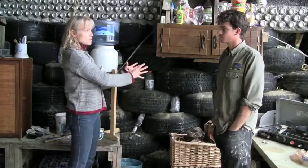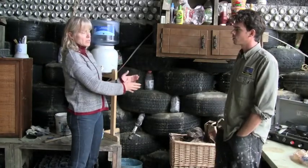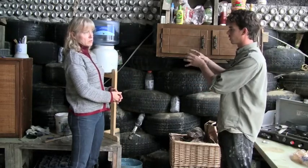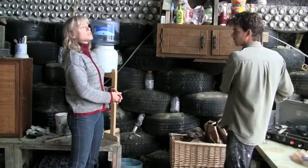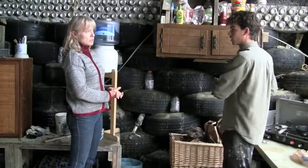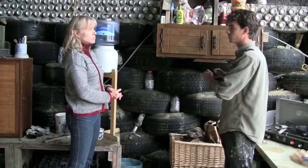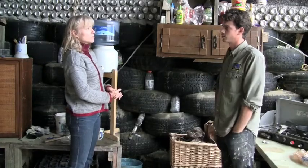And you have to replace the filters regularly and things like that? By using a series of filters, a larger mesh and then increasingly smaller mesh, it preserves the life of each filter quite a bit. So you can pull them out and clean them, but they don't have to be replaced very often. Oh, that's good.